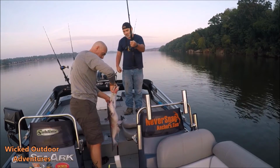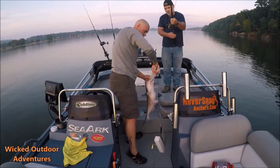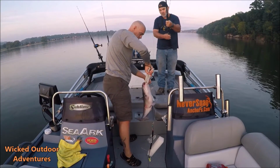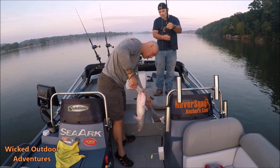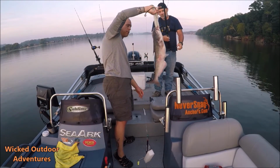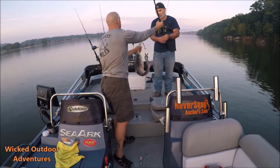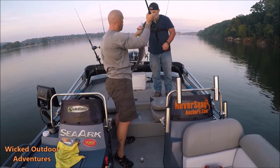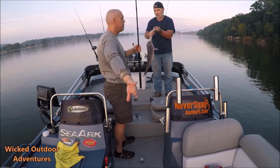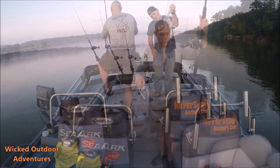Yeah, good day to start the boat. Nice little blue. Mark, when we release that fish, looks like it's a male, beat up a little bit. Yeah, late spawner. Fish with an attitude. Rest before you let him go. All right, here we go.